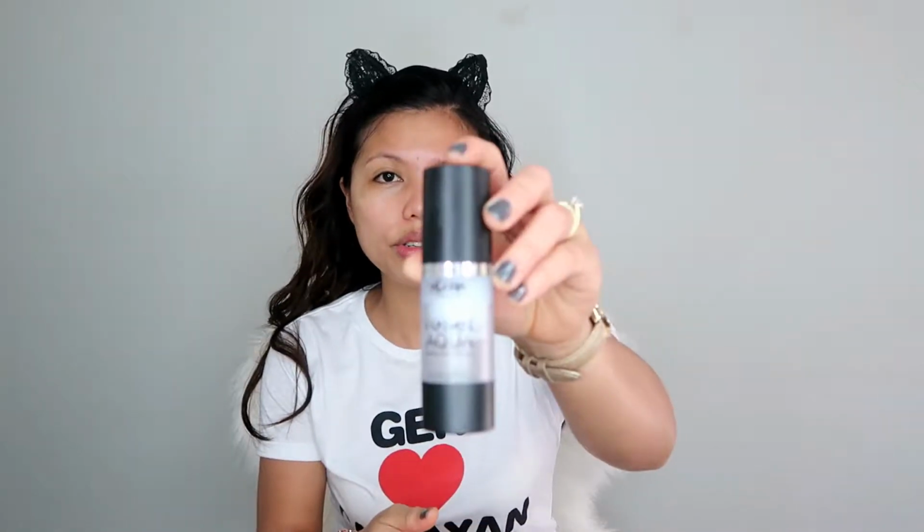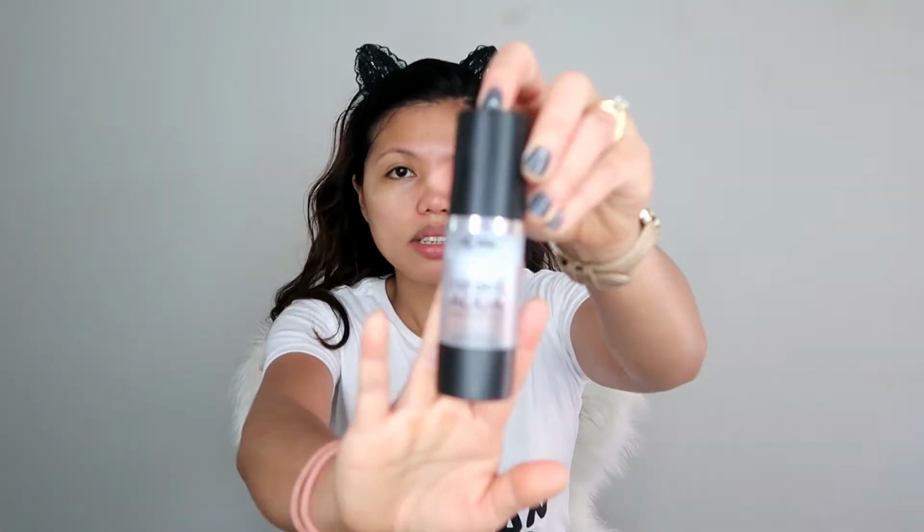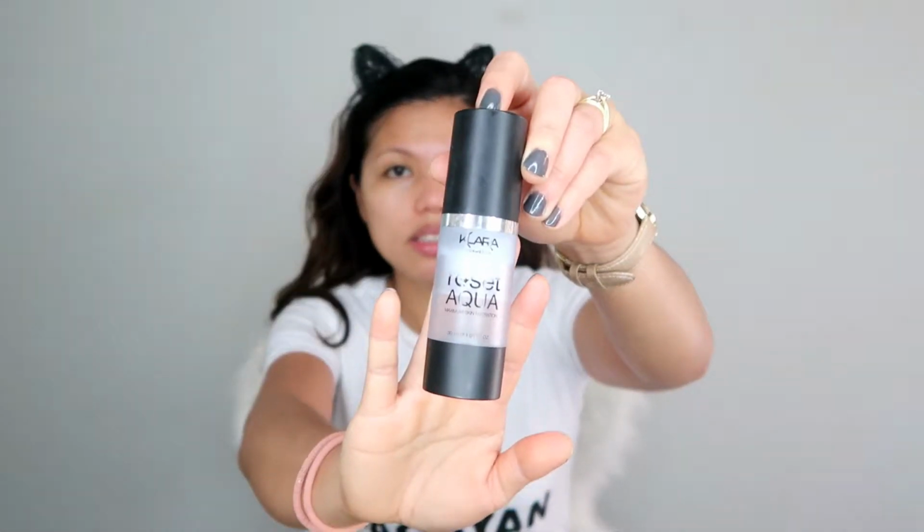And then I will wear this. Get away hair. So yan, kinulot ko yung hair ko. Wala lang, feel ko lang magkulot. And after that, itong ginagamit ko, Klara Cosmetics, to moisturize the skin, for skin hydration.